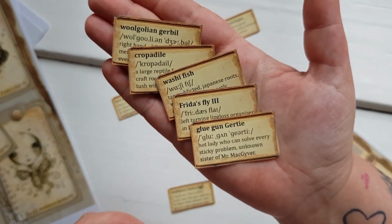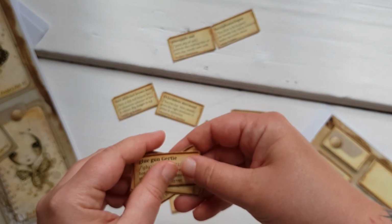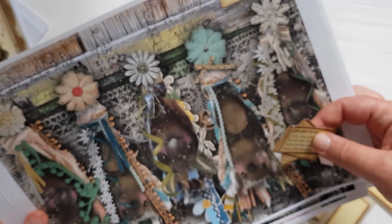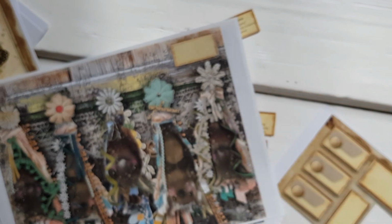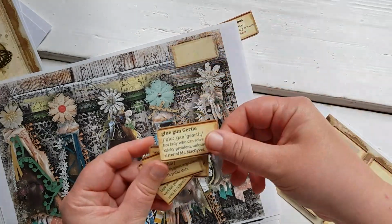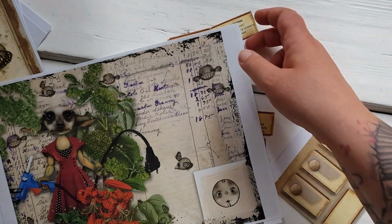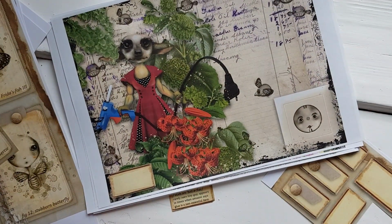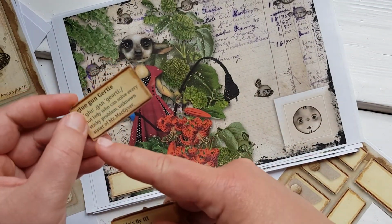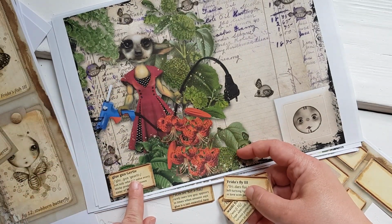And I'm not sure if I have said that already, because I recorded this video I think 100 times. Sorry. I don't want to say that again, but these little labels here fit to the labels that you can find on the pages. So for example, when you want to have the definition of Glugan-Gerti on your page, you can take the page where you can see Glugan-Gerti, and then you can take the label where the definition of Glugan-Gerti is written, and then you can put it here if you want.